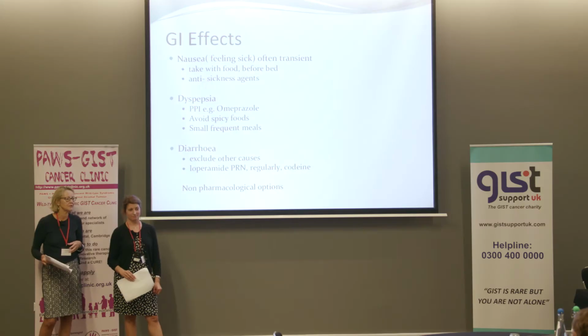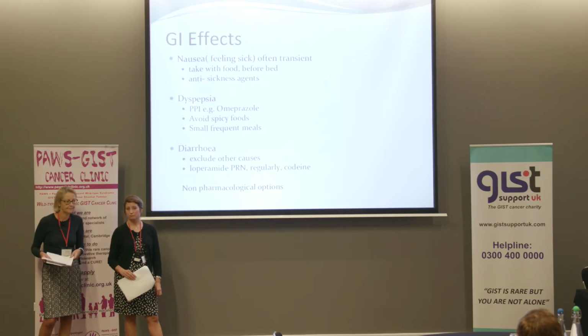In general terms, ginger is often helpful for nausea, either raw, crystallized, in teas, biscuits, things like that. And then we do often use antiemetics, so we do use anti-sickness medication to try and help. And there are a lot of anti-sickness medication varieties out there. So if you try one and it doesn't work, look at alternatives.